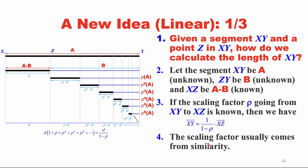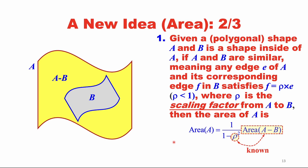For area, it's a little bit more complex. Suppose we have a shape A. This shape is a polygonal one. And B is a shape inside of A. If A and B are similar, which means every edge in B and every edge in A satisfies this. That is, if E is an edge in A, and F is the corresponding one in B. Because A and B are similar, and B is smaller, then edge F in B is a scaled down corresponding edge of E by a scaling factor rho. So area A can be computed in this way. Notice here it's a square, because area is a two-dimensional subject.